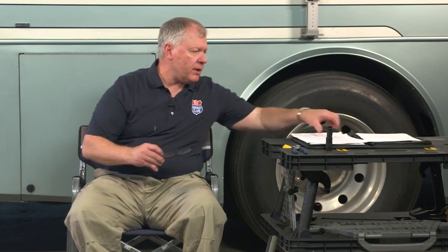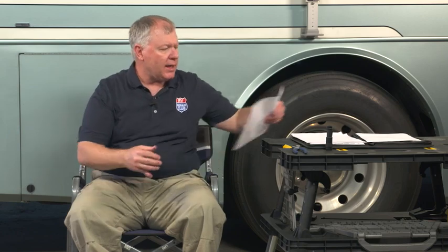We had a question come in here just recently. They have a 2004 Damon Intruder and are looking to locate gaskets for the large slide. Do you have any suggestions? The gaskets or the seals that are typically used in the slide rooms are still available. There's a lot of companies that are reproducing those.